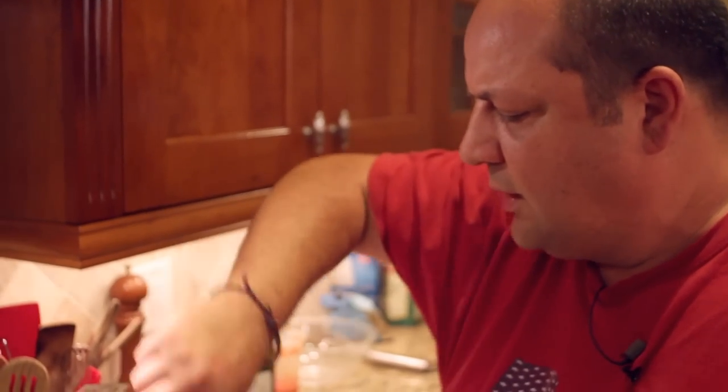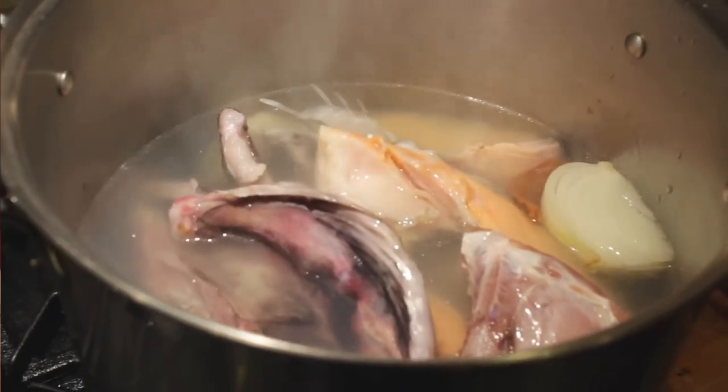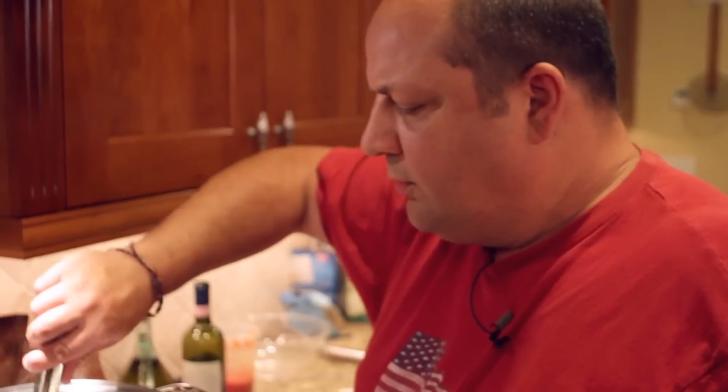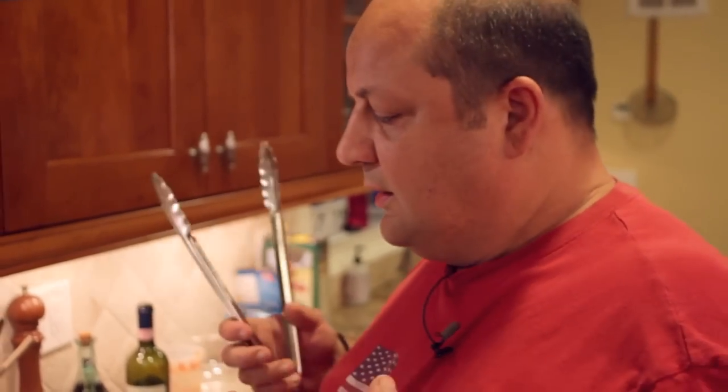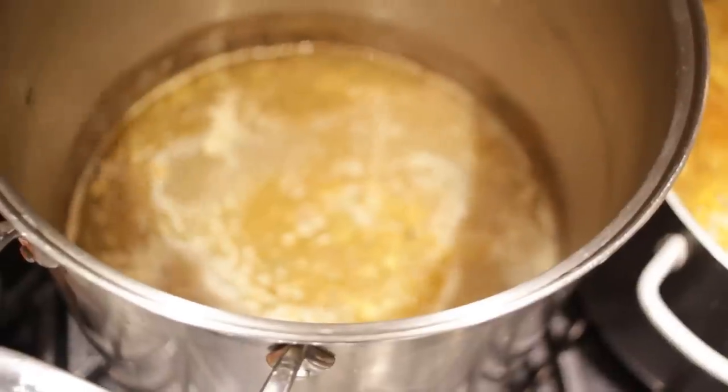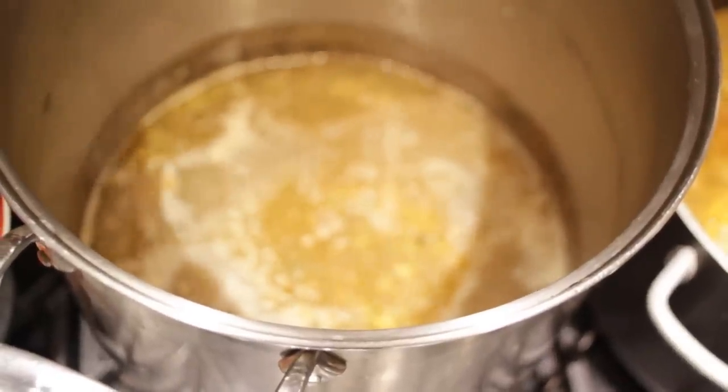So now we are done with this. We're going to set it back on the back of the stove and let it cook. How long? It depends how much you have in there. I would say I'm going to wait about 20 minutes. I will remove all the fish heads because I want to use them in a salad, and let the stock concentrate and enhance the flavors.